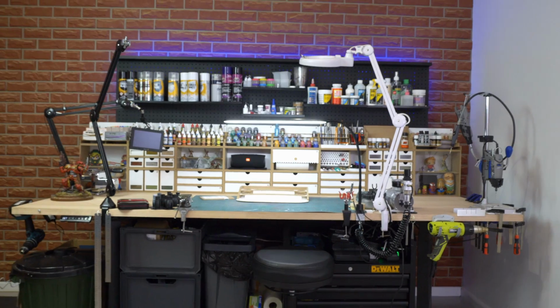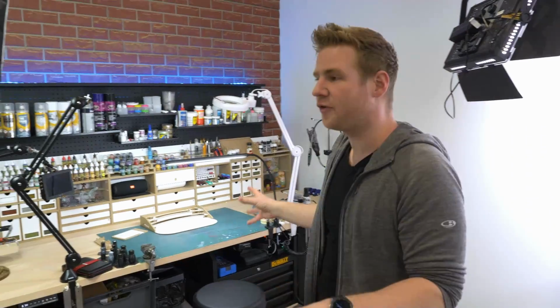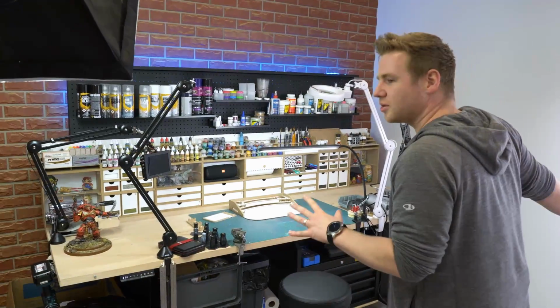This is the newest and coolest addition to the studio. Before we moved in, I was originally hoping to do what's called a cyclorama.